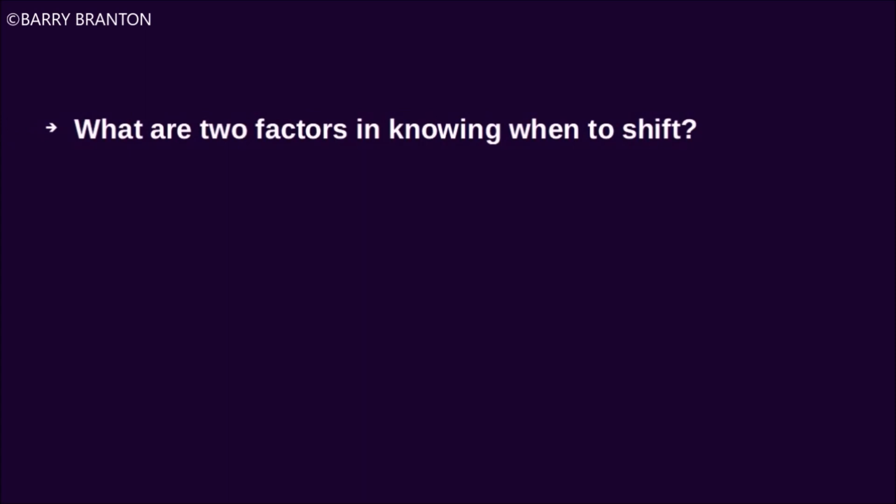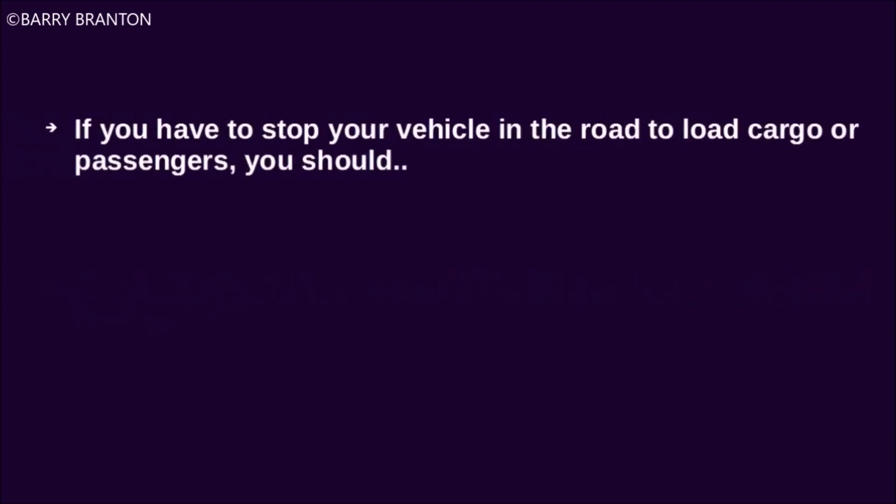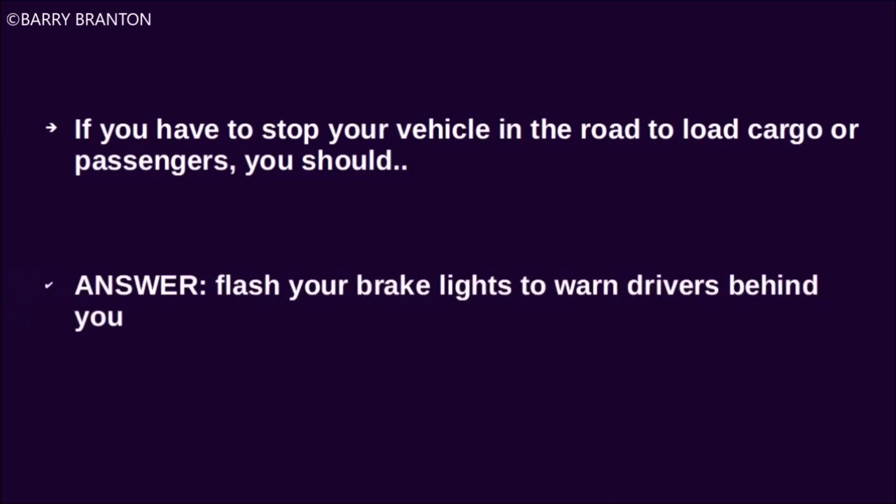What are 2 factors in knowing when to shift? Those factors are using the engine speed and road speed. If you have to stop your vehicle in the road to load cargo or passengers, you should flash your brake lights to warn drivers behind you.